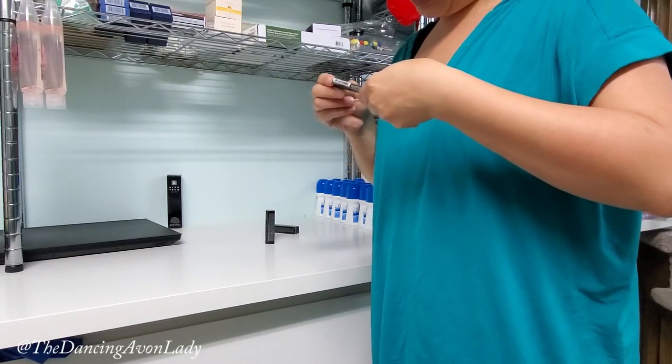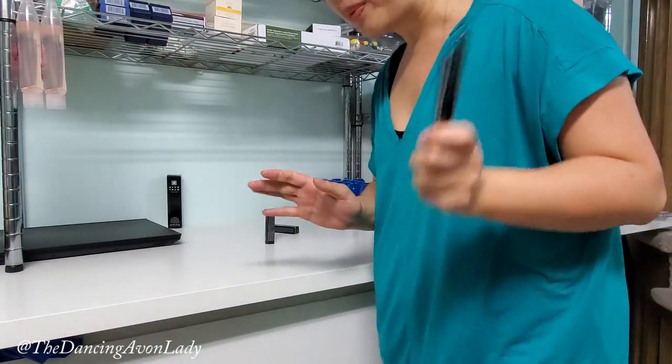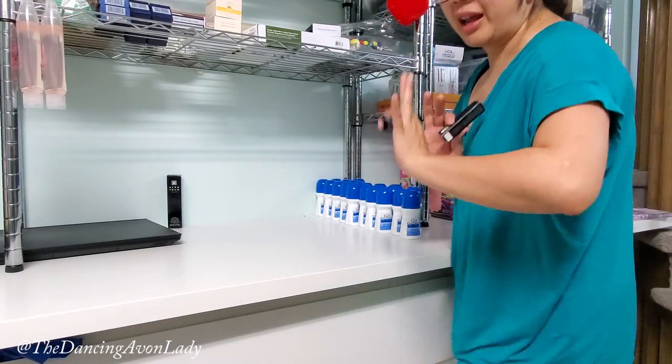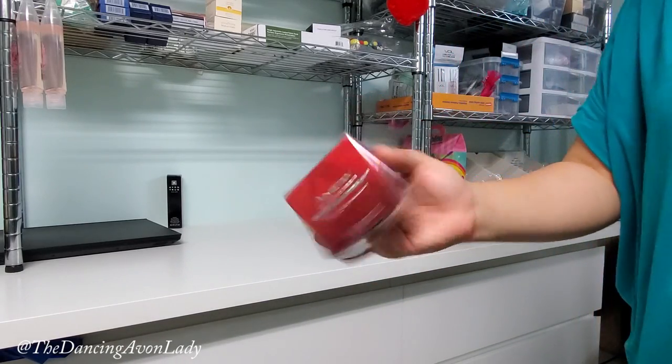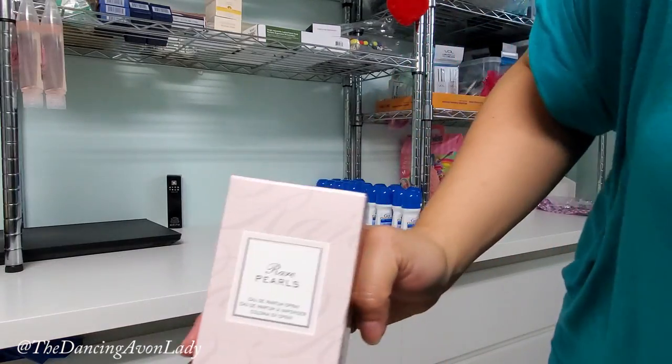A couple of eyeliners, Smoky Diamond and Purple Rain. These are the glimmer sticks. These are self-sharpening. Customers absolutely love these because they're so convenient, and they are an Avon staple. Had a customer order a new Reversalist night cream, and also one of the rare pearls.